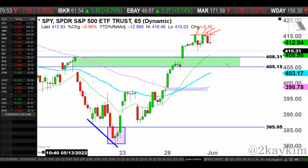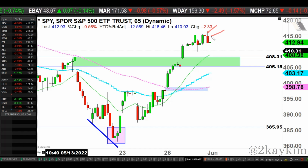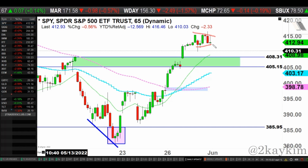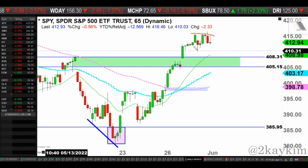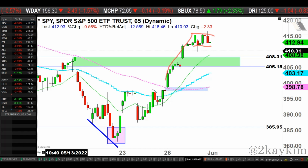Bulls weren't able to get above that level once the down gap got filled, and they got those upper wicks here on the 5th hour and the 6th hour. So pretty much a consolidation type of day today. Bulls are going to argue that this is some kind of bull flag or pennant type of pattern. They might even say that this looks similar to something like here, before the continuation to the upside.